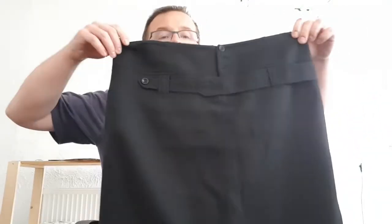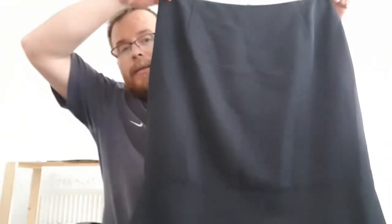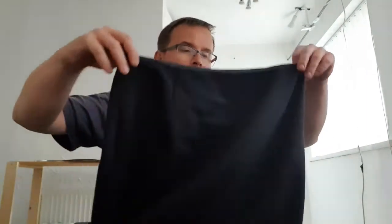First item is black skirt by Sticky Fingers, size 14. Another one is navy blue, Minuet Petite. Size, I don't know what size it is. I'll have a look if there is a label on the bottom. 16. So far, so good.